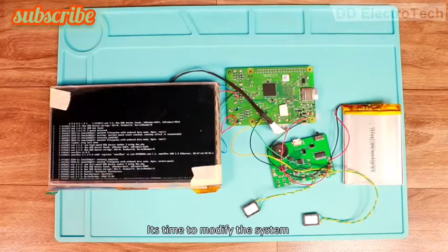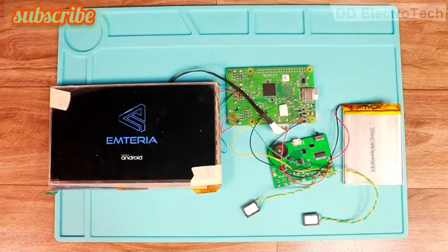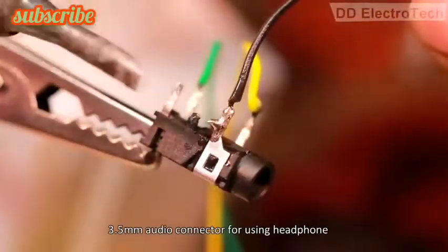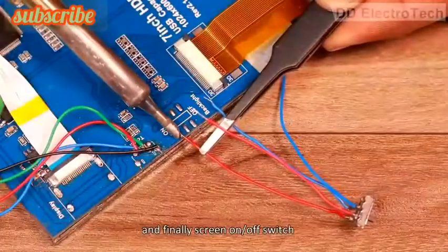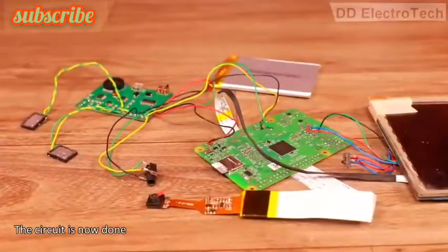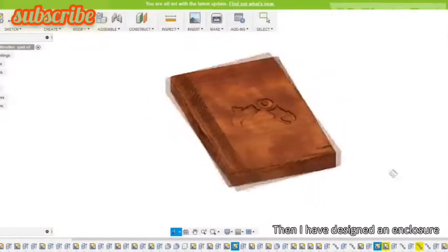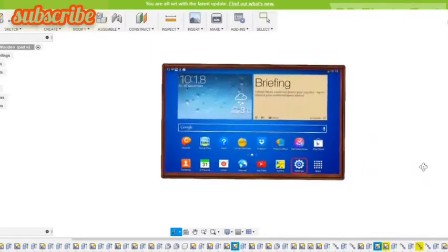It's time to modify the system and add a few more things. I've added a 5 megapixel camera, a 3.5 mm audio connector for using a headset, and finally a screen on/off switch. The circuit is now done. Then I designed an enclosure in Fusion 360 and printed it.